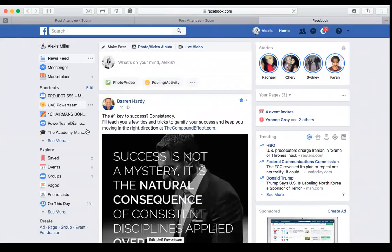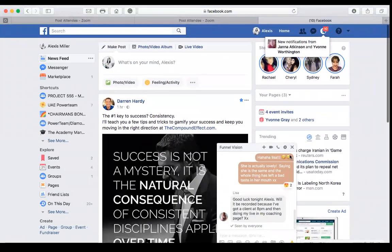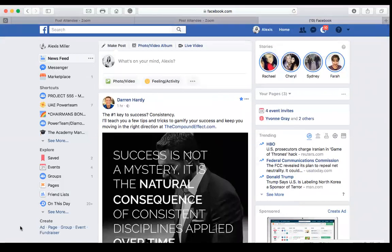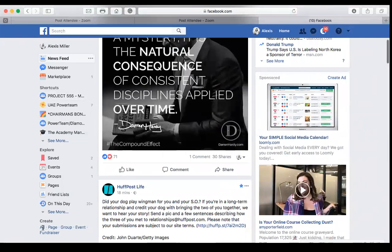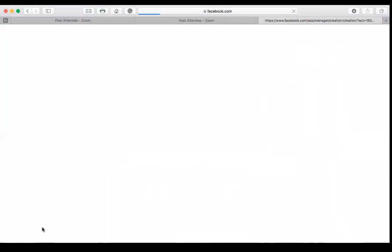Okay, so this is your normal Facebook page. You need to do it on your desktop. You can't do it on your phone or your tablet or anything. And down here, you scroll down to the bottom of this left-hand side, this little bit that says Add. And this will open up your Ads Manager.